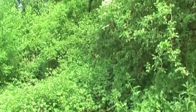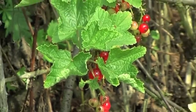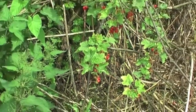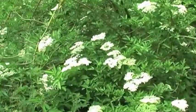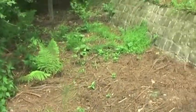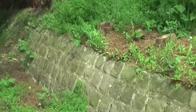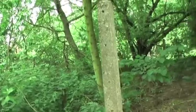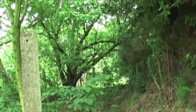Look at all that. Oh, and we have rather overgrown, but red currants and the nettles. Elder flowers are out. Plenty of elder in our jungle. Smells divine. And all the way back here we go. Don't know what we've got here. All sorts of things. There's a lot of cherry over there too.